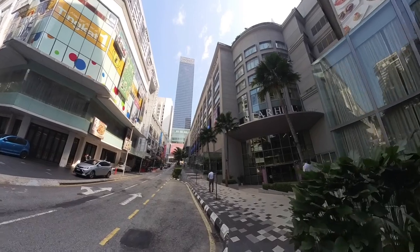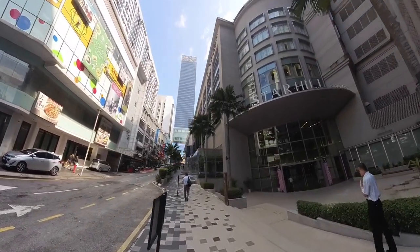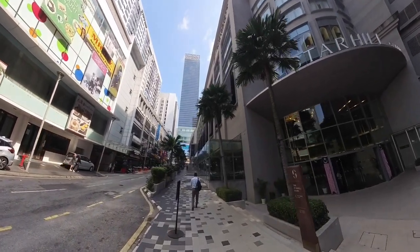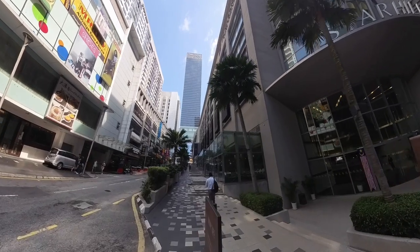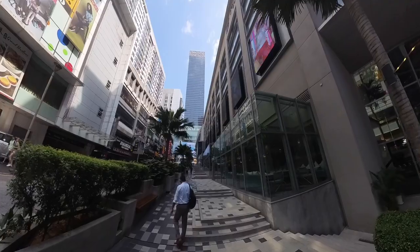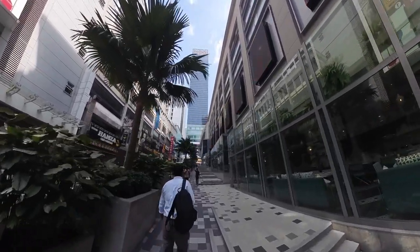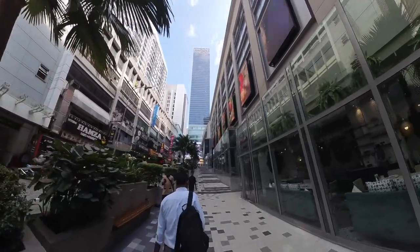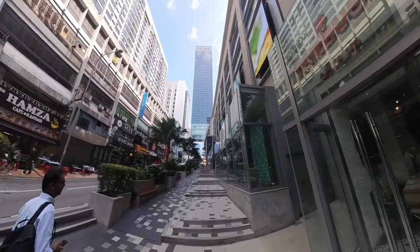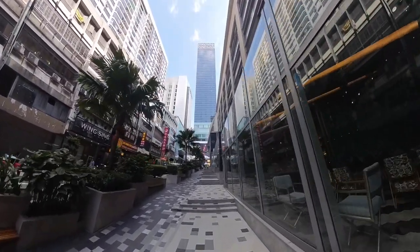Moving towards this part is a newer section of Bukit Bintang. On the right is the Starhill Gallery, a luxurious shopping mall, while on the left is the Fahrenheit 88, a hyped and modern shopping area with shops consisting of restaurants, cafes, pharmacies and boutiques. If you want to look into the Jalan Bukit Bintang area as a whole and the history of it, you can click on the link above as I've done a walkthrough of this street from Jalan Alor to Pavilion Kuala Lumpur.